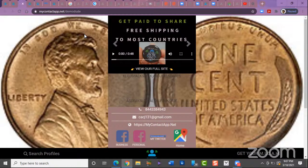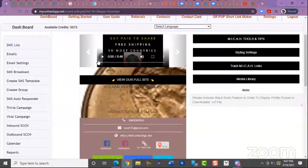It's the contactless app. That's what I call it, my contact app. The appless app, because you really don't have an app. But by being able to put content in the contacts, you're on the money.